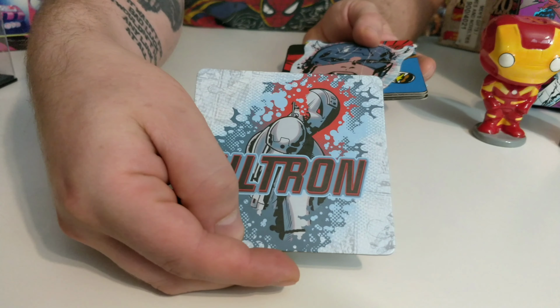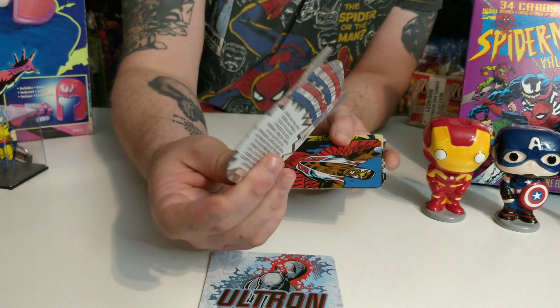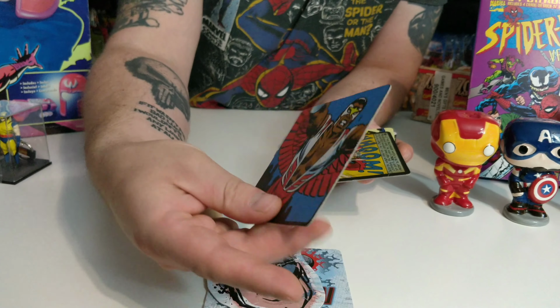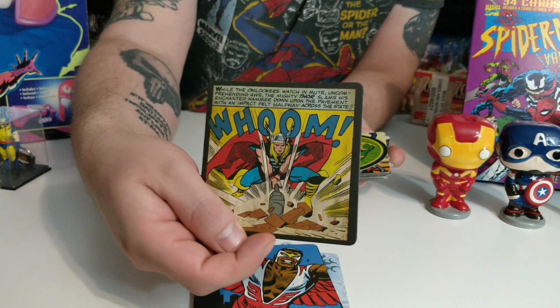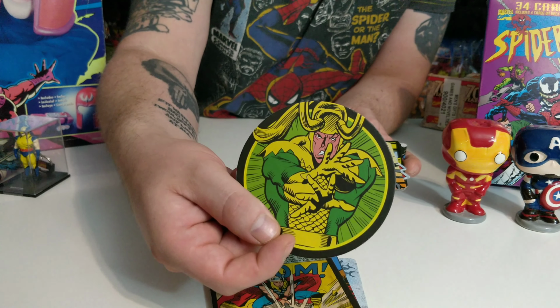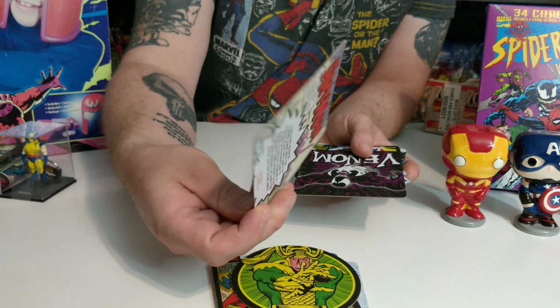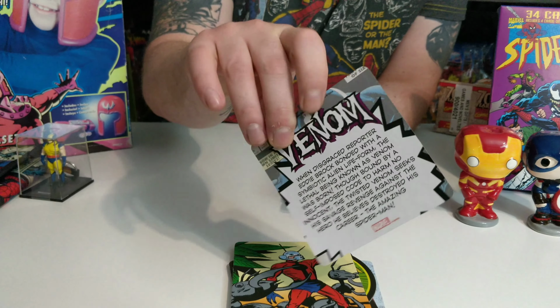Check out these double-sided coasters. They are only card, but I just think little things like this make your collection just that little bit different, that little bit more unique. If you collect comics and action figures and that sort of thing, I mean, these are really nice. They've got really nice, vibrant colours, that really cool sort of retro style art, and just are completely different.